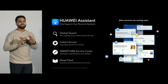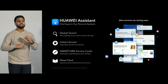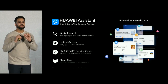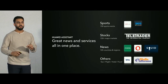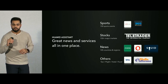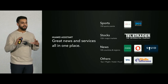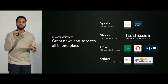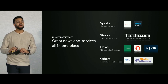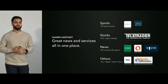And what we're doing here is an easy swipe gesture. These are tailor-made recommendations, and it's utilizing a lot of internal AI algorithms, which are personalized just for you. The way that we're doing this is partnering up with multiple vendors all across the globe. And this will mean each individual has their own tailor-made newsfeed as well, so that it's the best possible news that you get most relevant to you.